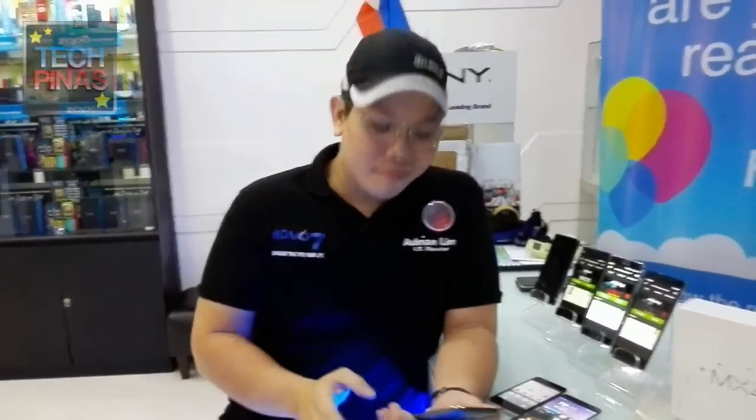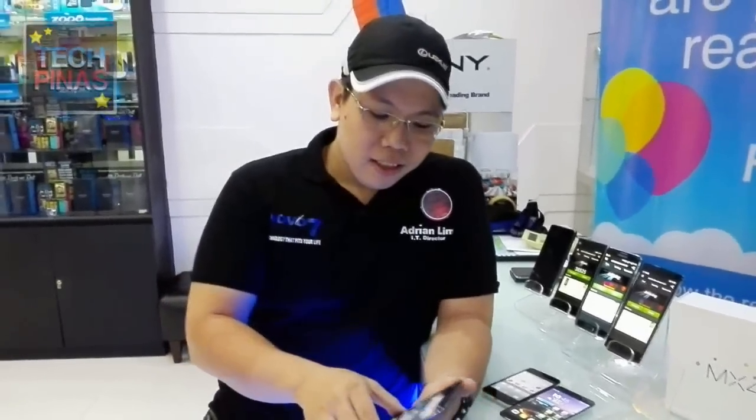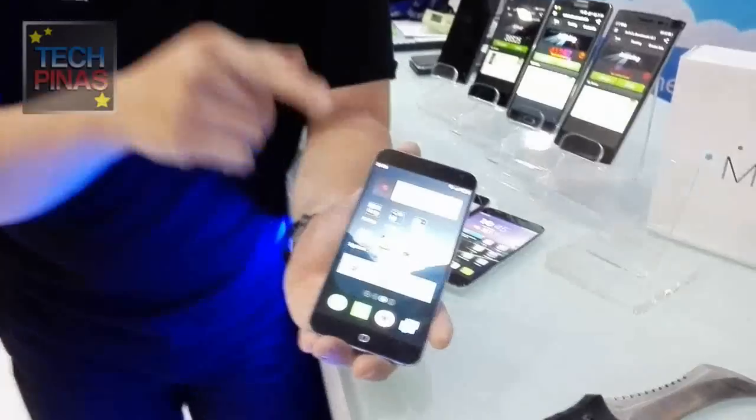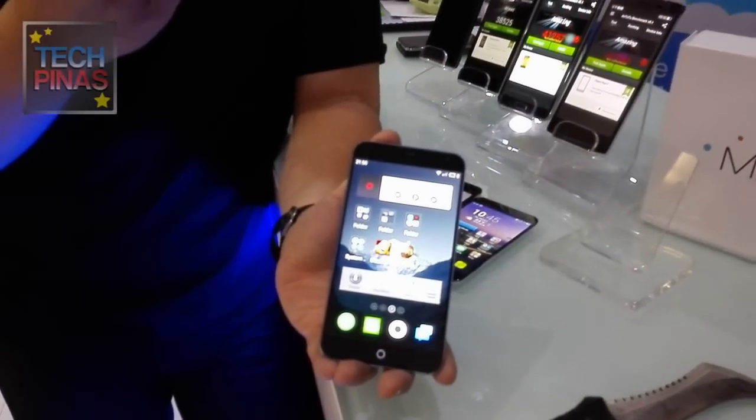So the LTE bands supported, sir, in the Philippines, it works. Same with China, same with Europe, same with the States. So anywhere you go with this phone, no problem. In the Philippines, of course, you have Smart, Globe and Sun. All of them have their LTE. And I was using my Smart SIM, by the way, and you can see the LTE coverage. I hope they can do better. Soon, and I know they will, because I read in the paper they're going for 1400 LTE sites in the future.